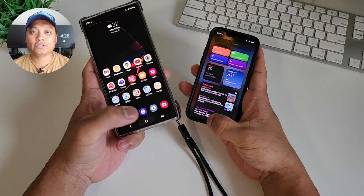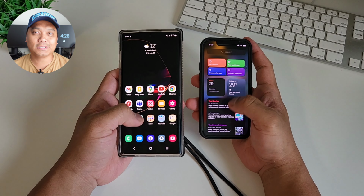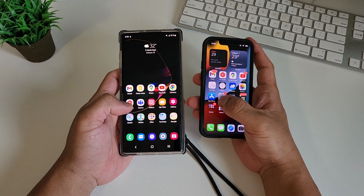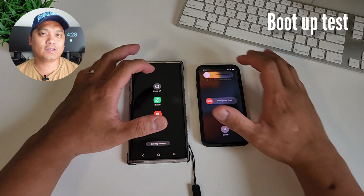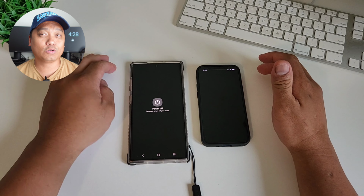Next test is screen refresh rate, and both of them are 60Hz, so it's a tie for me. Next is boot up test, we will turn off both phones and turn them back on to see who is faster.